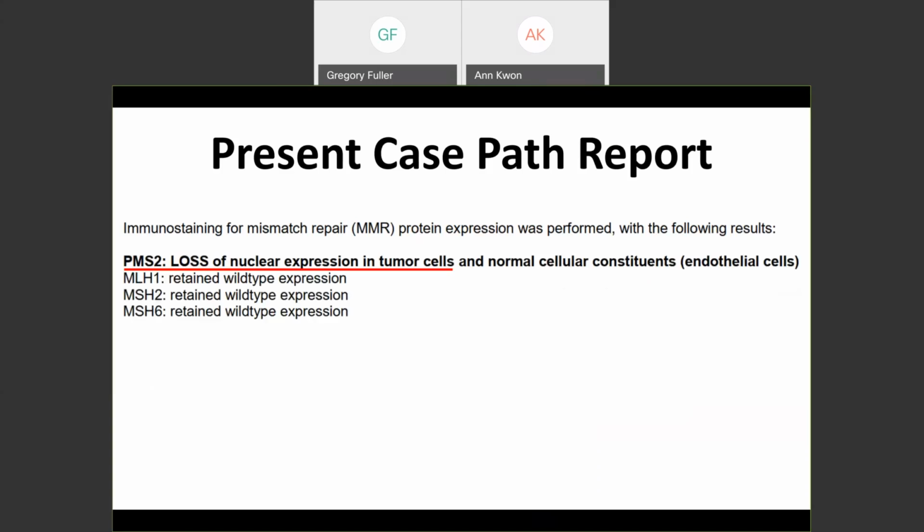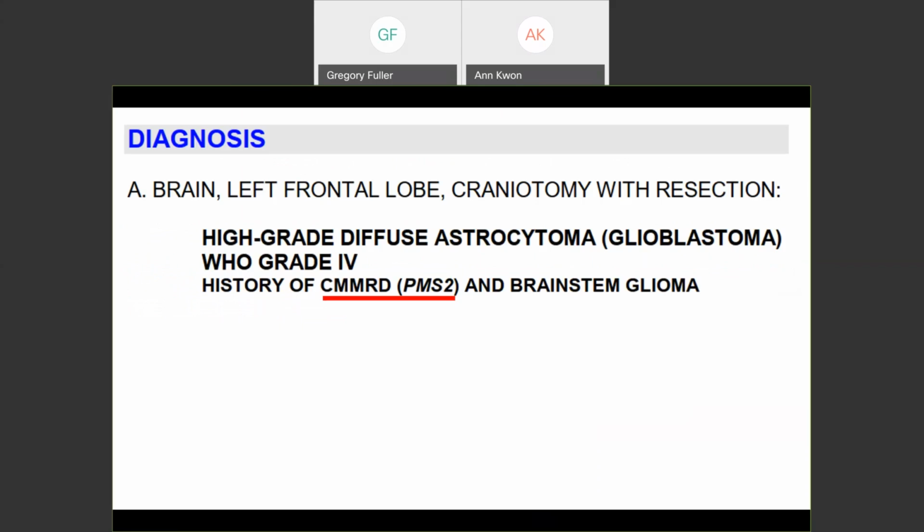PMS2, one of the classic four. PMS2, loss of expression in tumor cells. Now that could be somatic, and that would have shown up in the somatic screen. But it was also lost in the normal cellular constituents and the endothelial cells. That was the key. If it's lost in the normal constituents, that's what makes it constitutional MMR. Here's the report. CMMRD.